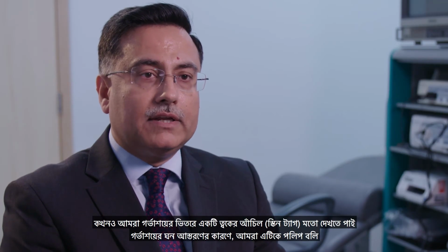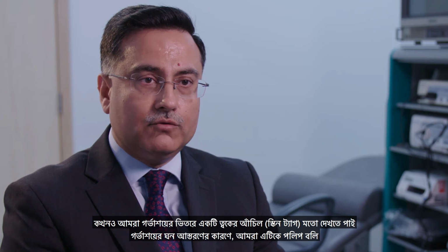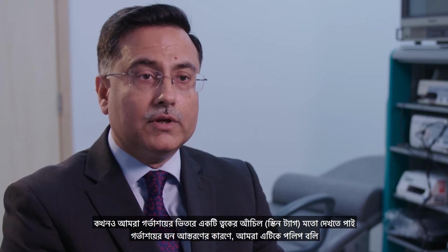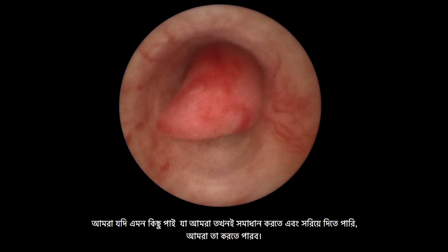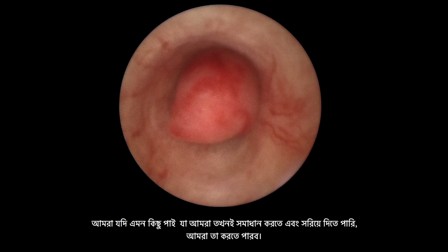And then we have a global view of the cavity of the womb, and we see if there is any abnormality over there. Sometimes we find a skin tag sort of thing inside the womb because of the thickened lining of the womb. We call it a polyp. If we find something and we are able to deal with it there and then and remove it, we will be able to do that.